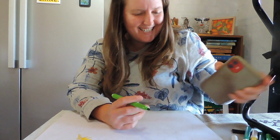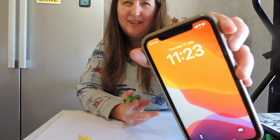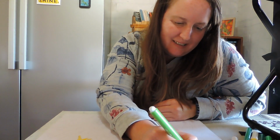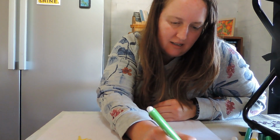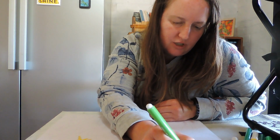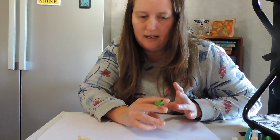Since we're doing a day in the life, I'm going to tell you the time. It's now 11:23, and yeah, just basically dotting away my green onto my yellow for these beautiful day moths. And yeah, it's coming along pretty nicely. I kind of like how the color is showing through. It's really vibrant, and then I think I'll be able to still add a little bit of darker green on top of this. And yeah, this is cool.